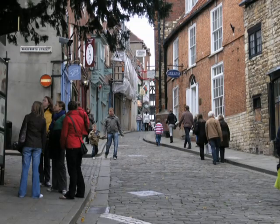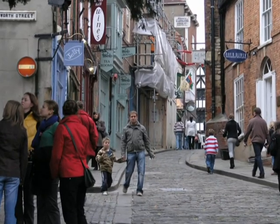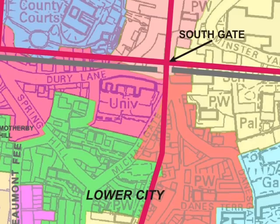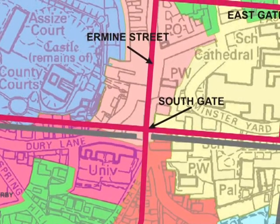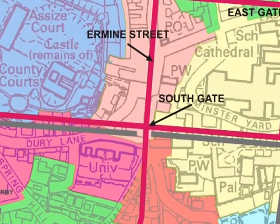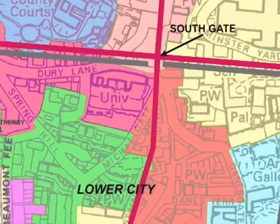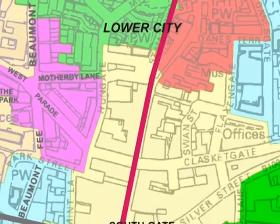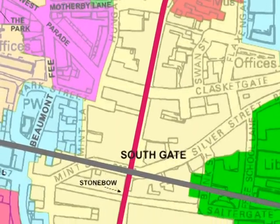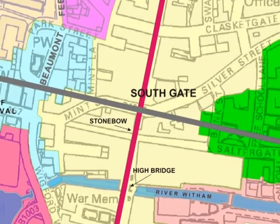To the immediate north of this area lies what was in Roman times the south gate of the upper city, through which passed the Roman road, Ermine Street. Steep Hill and the Straight broadly continue the line of that Roman road. It's a route which since Roman times has been the most direct connection between the upper city and the low-lying land of the lower city, leading down to the River Witham and the Brayford Pool.